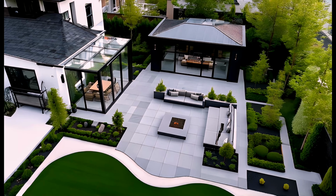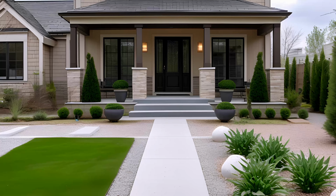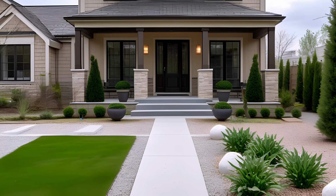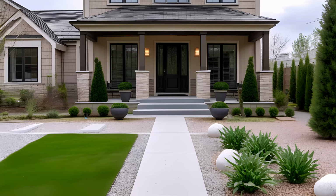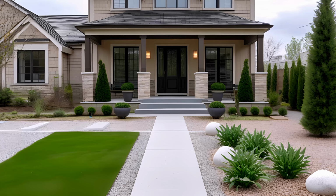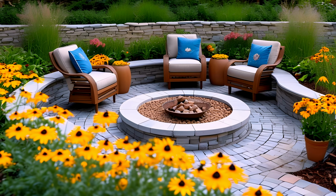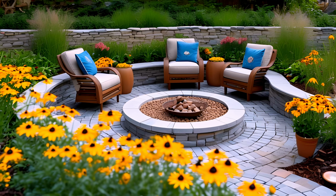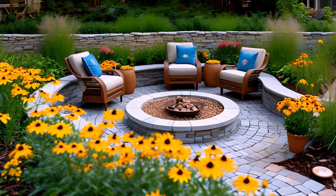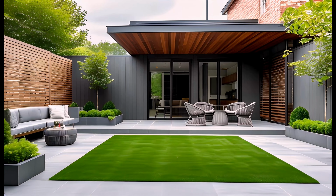Let's flip the coin for a minute. What about the downsides? What are some potential challenges or limitations? Well, one thing to consider is the initial investment. Creating a well-designed, low-maintenance garden can require some upfront costs, especially if you're starting from scratch. You've got to think about things like soil amendments, high-quality plants, and efficient irrigation systems. So it's an investment up front, but with the potential for long-term savings down the line. Exactly. Are there any other trade-offs?